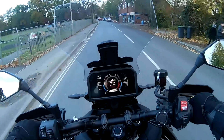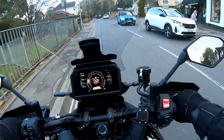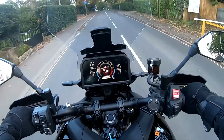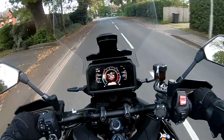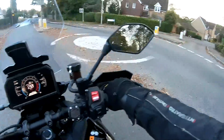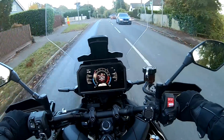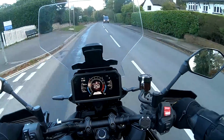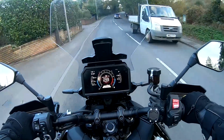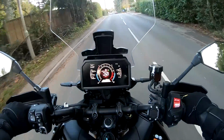So incredibly civilised going through town here. Great visibility, nice upright position, lovely wide bars for control. I'm just trickling along, look at 2,500 revs, and it's absolutely smooth as silk. The fueling is immaculate. Down to third, loads of low end pull if you need it. Super smooth. I've got the heated grips on at the moment, so a very, very pleasant place to be if you've got to do long distances.